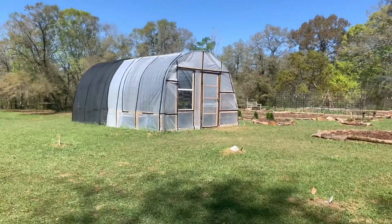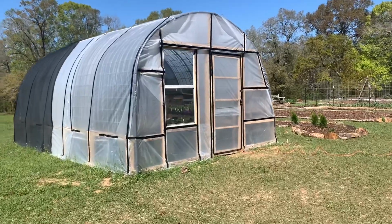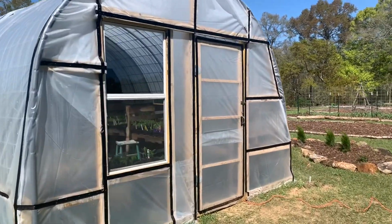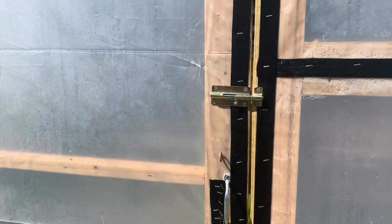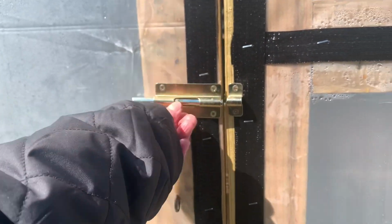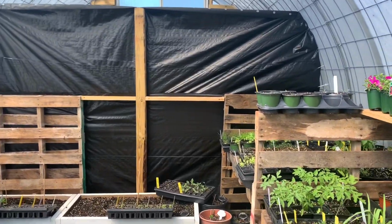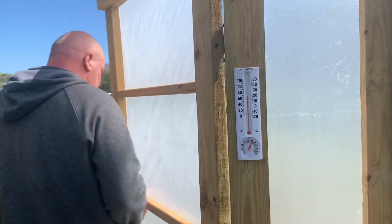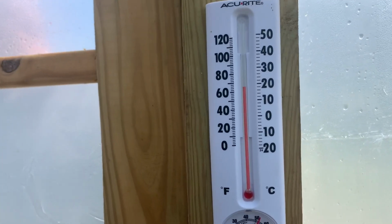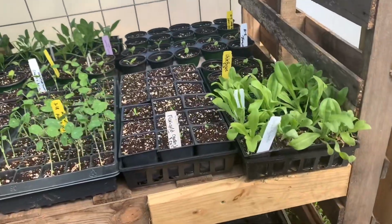All right, let's go in the greenhouse where it's warm. It's so cold out here. What's the temperature? 48. Feels good in here. Nice and toasty. It's 48 out there and it's almost 70 in here. That's awesome. We got a lot of wonderful things going on in here.